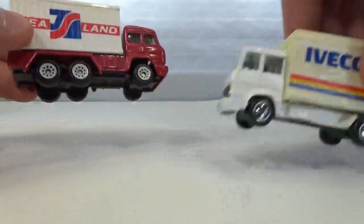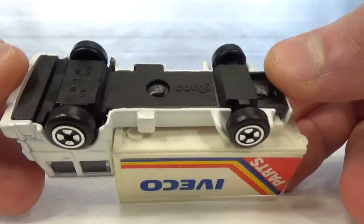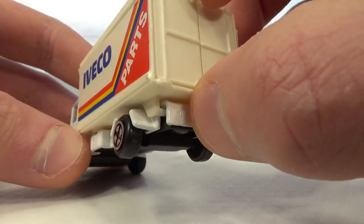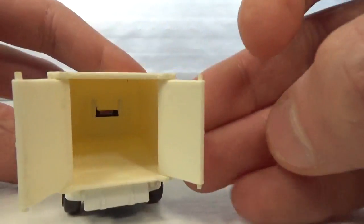Then also got a Corgi. So these are all pretty much 3-inch, made in Great Britain. Iveco parts, deco. Does this one also open? Yeah, I think it does. Yeah, there you go.